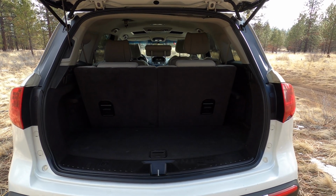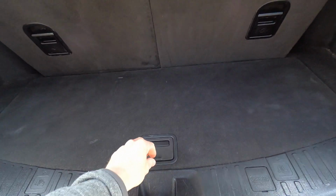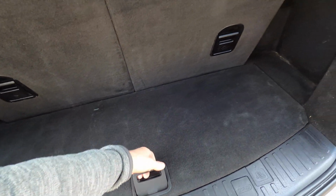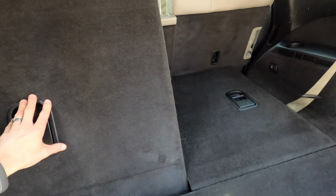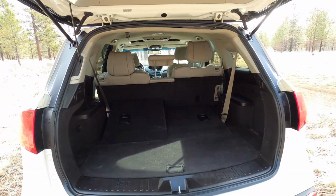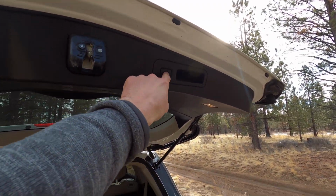Coming around back, you can see that storage space is pretty limited when this 3rd row seat is in use. We do have a little cargo space below the floorboard here, with a nice little cover built in. And then of course we can also drop down this 3rd row seat quite easily to further increase this rear cargo, and then it's actually quite spacious back here. We've also got an electronic rear hatch. We can close that with the push of a button.